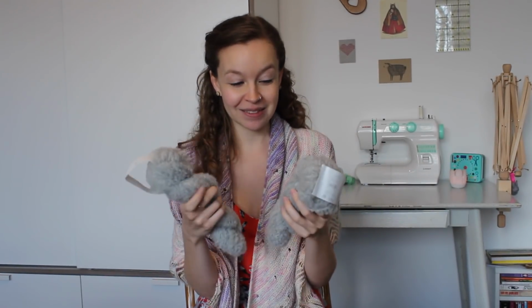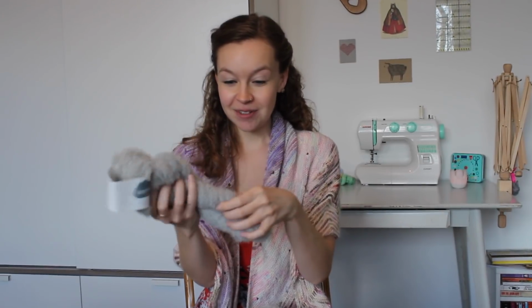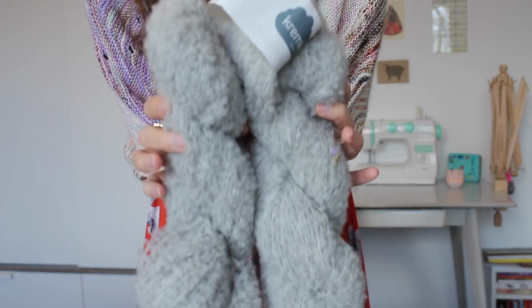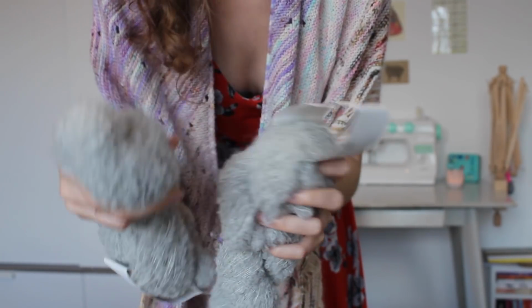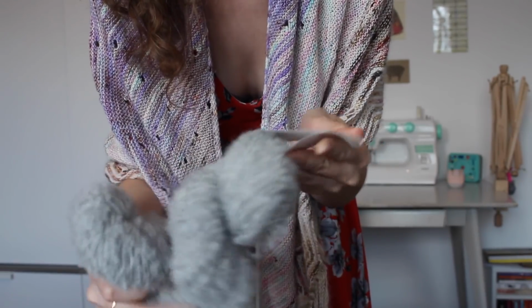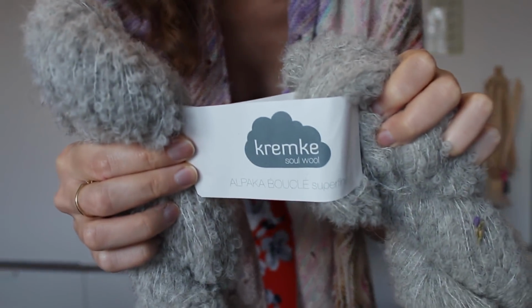It is alpaca boucle yarn. I have never knit with anything like this. It's weird, fluffy stuff. Maybe I should unskein one and show you. But here they are. They are fluffy as heck. And this is Kremke, I guess, Sole Wool. It is a German company. I looked them up. I'd never heard of them before.